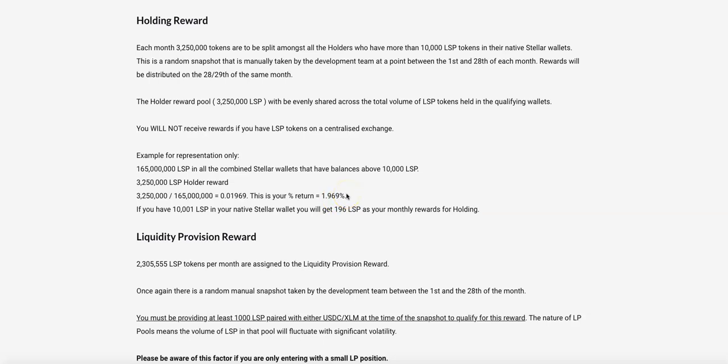But if we're still looking at a return of over 10% over the first year on your assets, I think that is really good just for holding in a native Stellar wallet. You don't have to do anything else. You get over 10%. Pretty good.